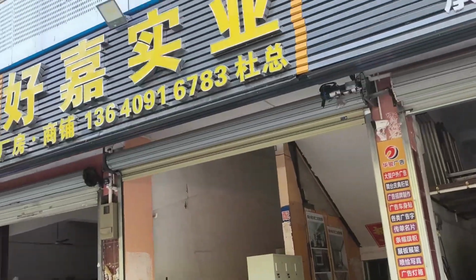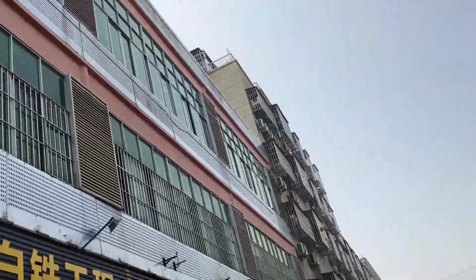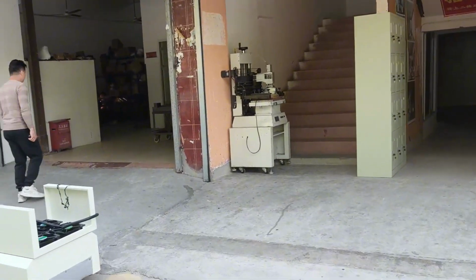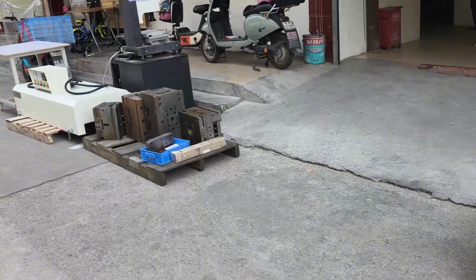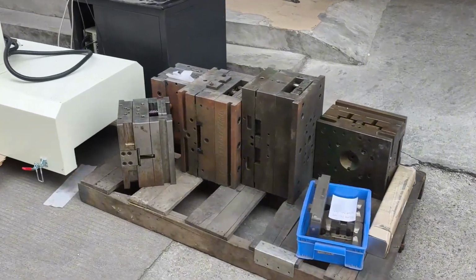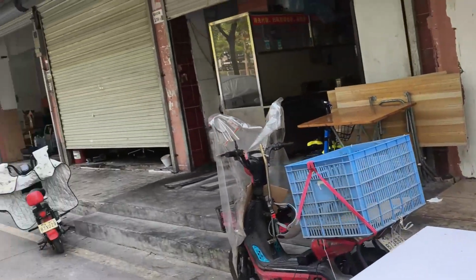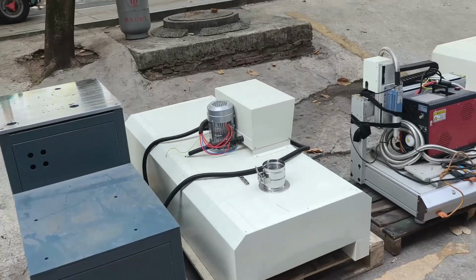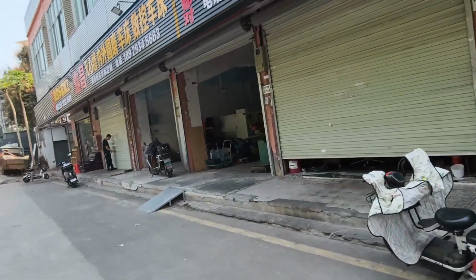Now upstairs here, I'm sure there's manufacturing of all kinds. This is not residential. And the entrance would be right here. And as you can see, they have industrial machines all along the sidewalk. These are injection dies from an injection molding company. I know because I used to work in one. And again, very industrial type of neighborhood. Not for everybody. Not for everybody.